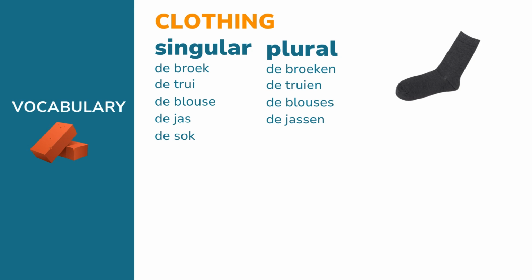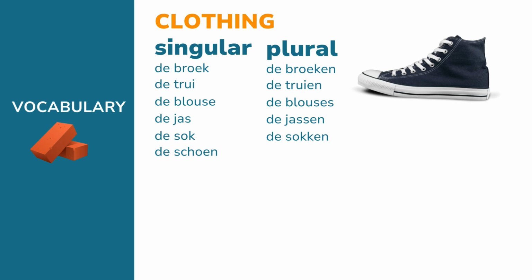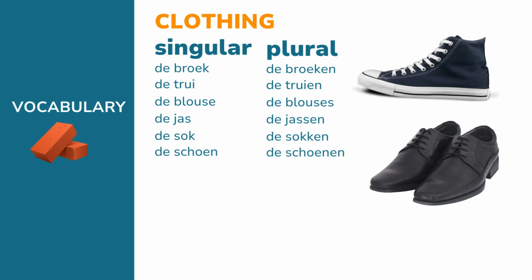En 2 sokken. De schoen. En de schoenen. 1 shoe, 2 shoes. The SCH in Dutch is pronounced as sch. So it's basically the S sound and the G sound combined.